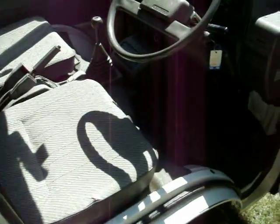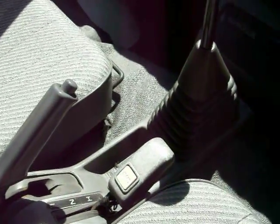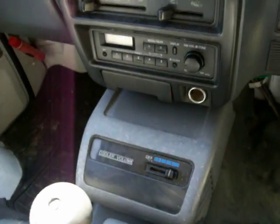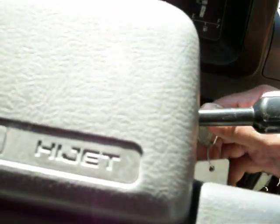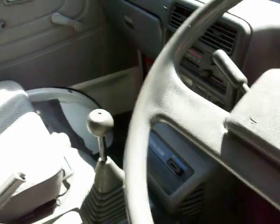Moving to the interior, once again it's a 5-speed transmission, high-low range, push-button 4-wheel drive, 10 forward speeds, 2 reverse, air conditioning control, regular climate control on the truck, and we'll go ahead and start it up. Nice cold air conditioning on a warm sunny day.